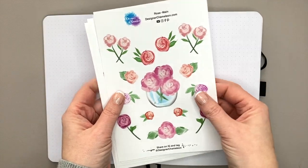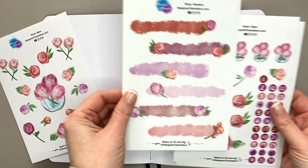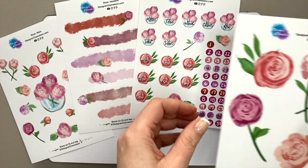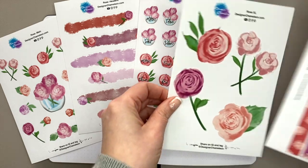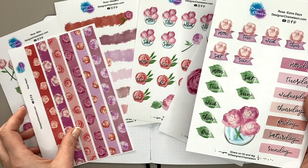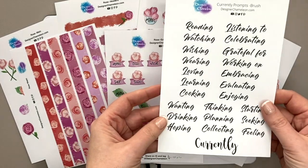And then for the actual sticker kit, there are 3 standard pages: my main sheet, my headers sheet, and then my sheet of days and dates. Those come with every theme kit. And then depending on what Patreon tier you are, I have extra large roses, which are really fun to cut for accents. I also have washi strips and an extra sheet of days because I'm always being asked for extra day designs. And then for my particular journal setup, I'm going to be using these current prompt stickers that I'm using every month.